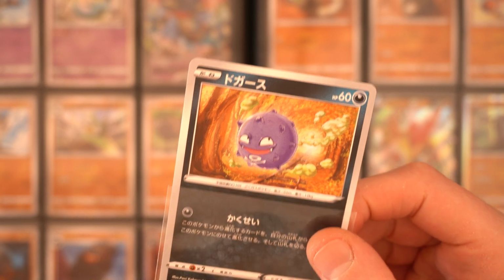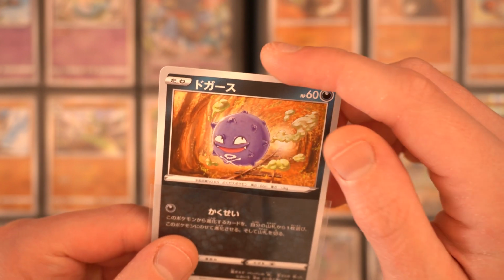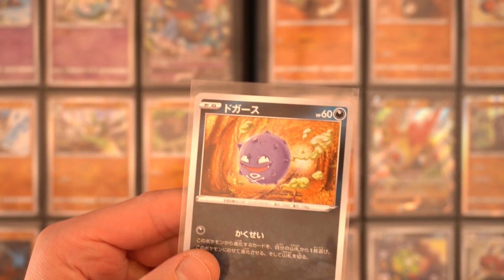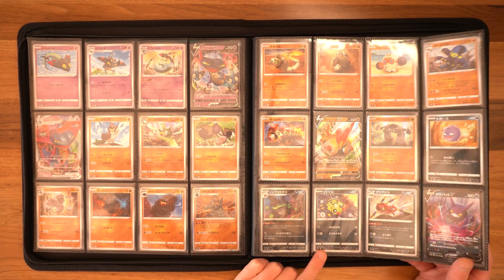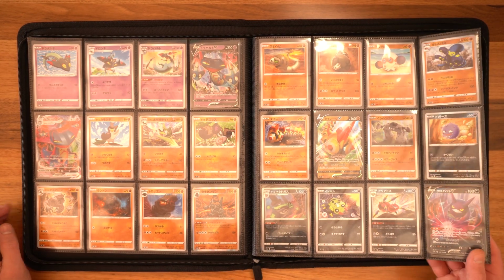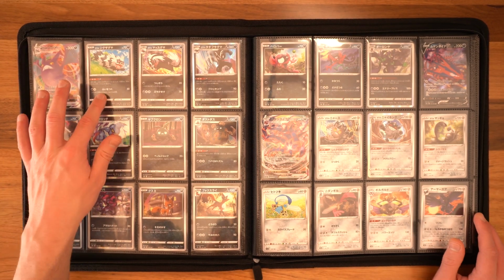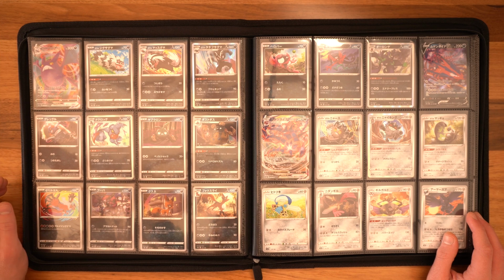Pani Kobayashi. How many cards have they drawn? Not a whole lot, but they do frequently pop up every now and then in recent sets. So the Spinarak and the Ariados were really cool too. Crobat V is a massive staple in most decks. So you're basically going to see Crobat V in any high class set that reprints cards. Same with the Zigzagoon. That's basically a staple card.